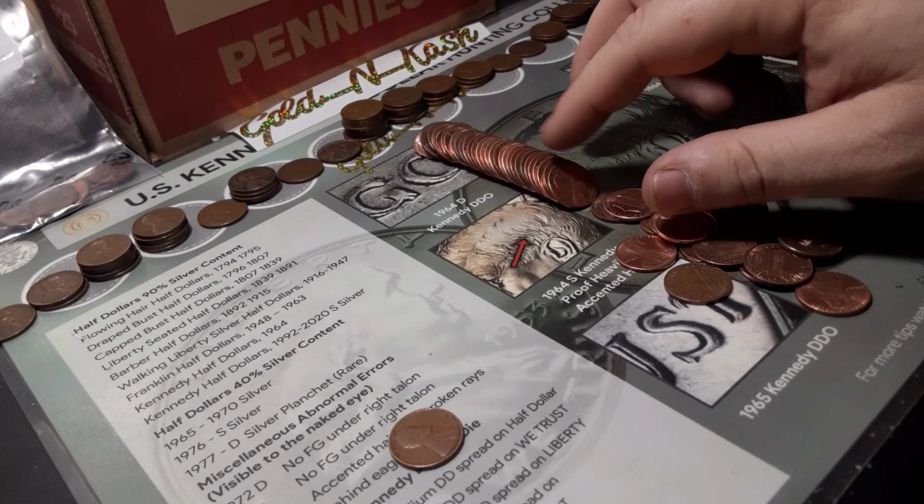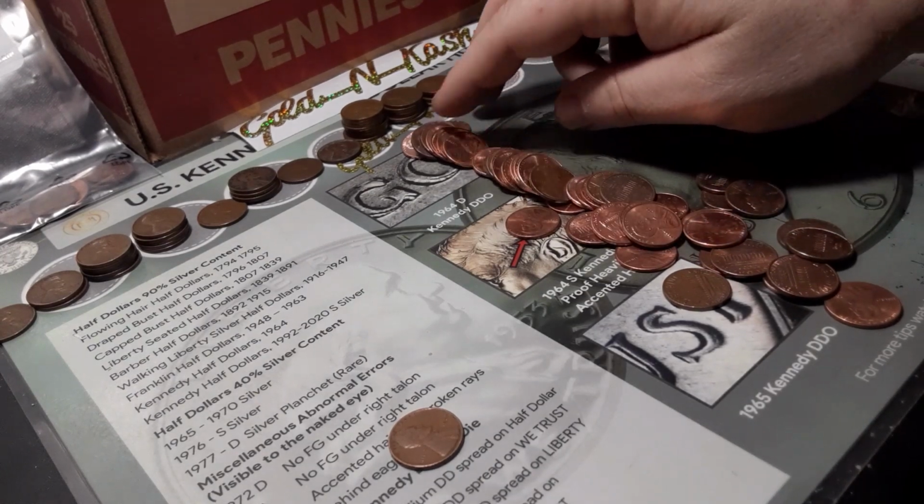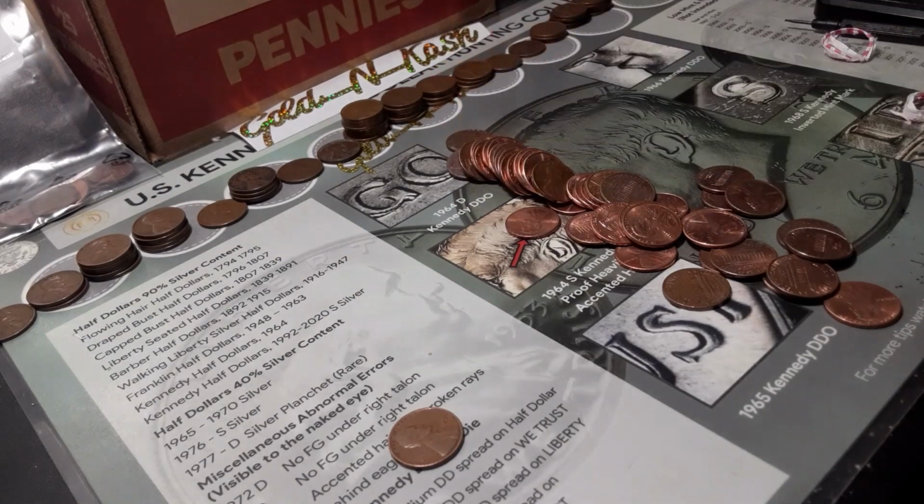I see one so far. That looks like it's going to be the only one in this roll. I'll bring you back on our next one.